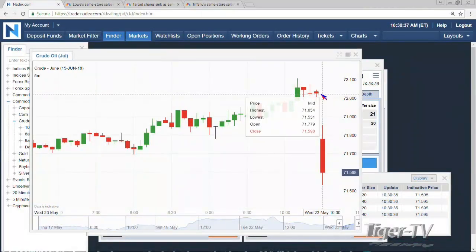Welcome back, folks. We got some quick movement in this oil market. We got a good one today. It's always nice when we see some action. So we were trading just above 72, right at 72. Talk about a 50-cent move in a heartbeat. And what's it coming from?